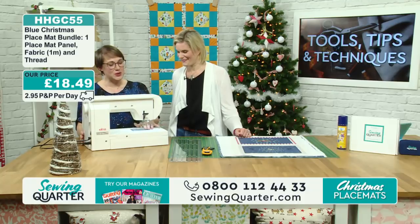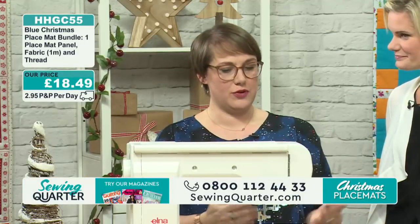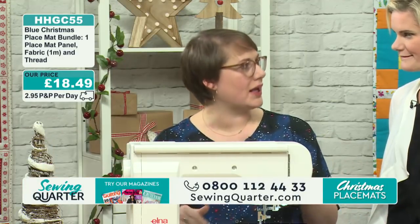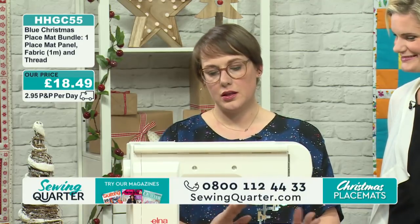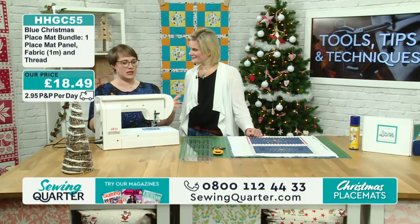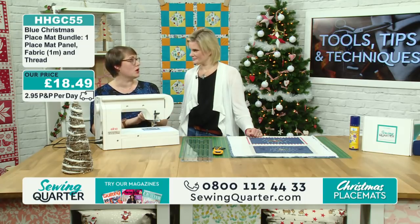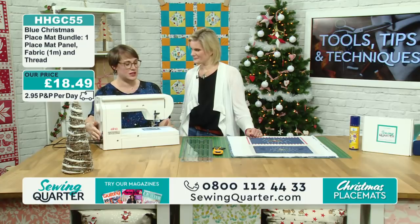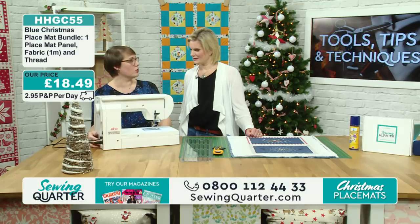Can't promise. Free motion quilting is one of those things that you do need to practice. And if you haven't done it for a while, you're better having a little go just to get back into the swing of it. So a couple of things to mention. This machine is sort of automatic, so it does everything for me, really. You may need to adjust your tension or play with the settings. Have a look in your manual for the settings for free motion quilting. I have dropped my feed dog, so there's just a little button on the side there that will lower the feed dog.